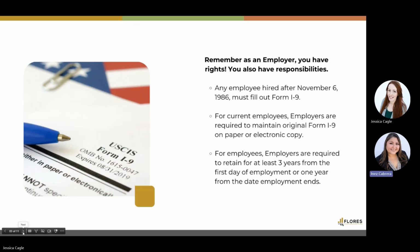Failing to complete Form I-9 properly can lead to severe penalties, making audits essential for maintaining compliance. Conducting internal audits allows a business to identify and correct errors before an official inspection, demonstrating a good faith effort and commitment to compliance.